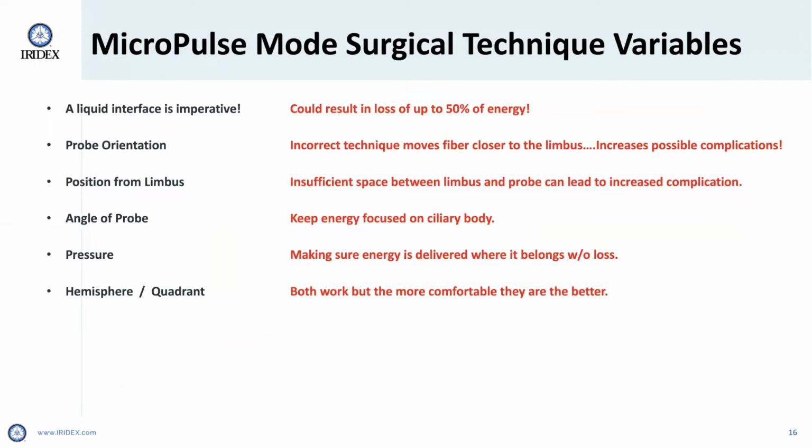When it comes to hemisphere or quadrants approach, they both work very well. It really comes down to what you are most comfortable with doing. If you get better exposure doing quadrants, then choose that. If you feel comfortable doing hemispheres, it's fine to do that as well.